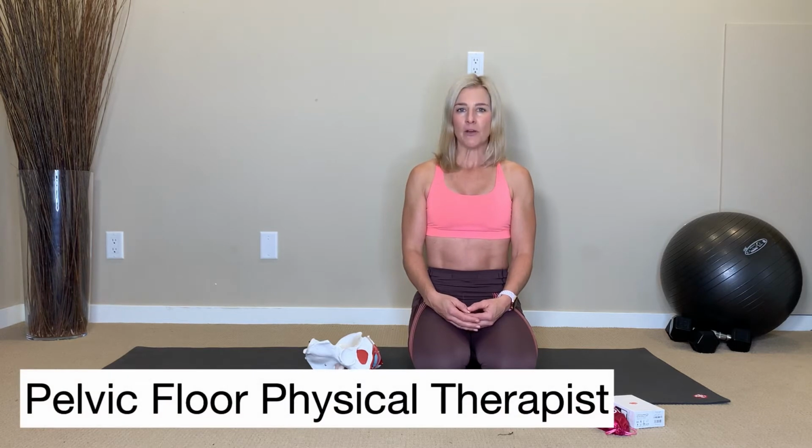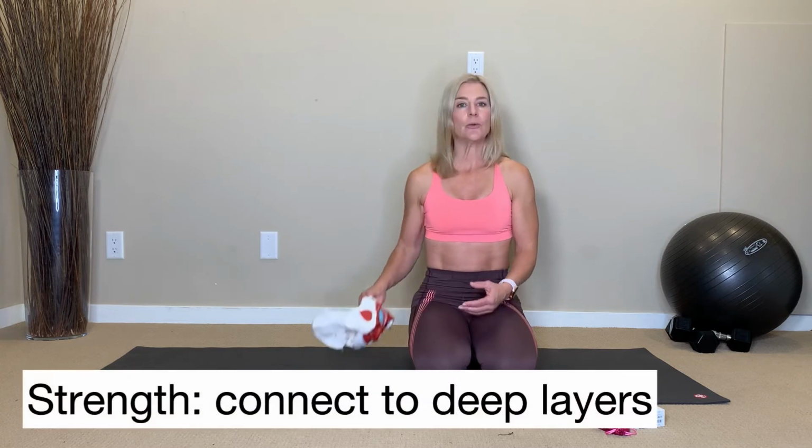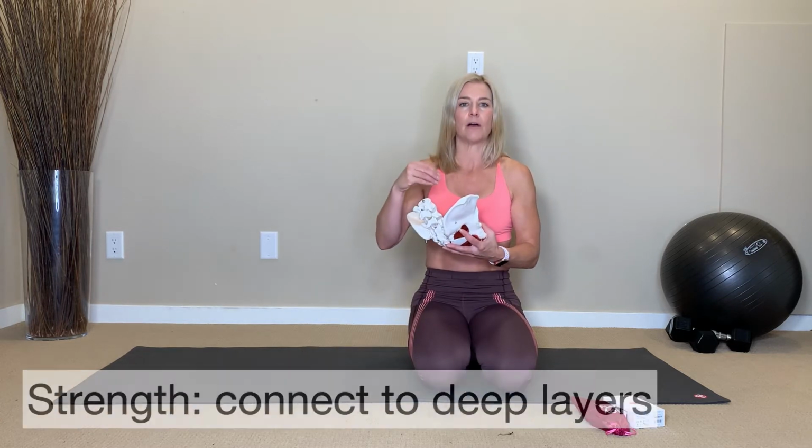Now, of course, the most definitive way you're going to know if you're doing your pelvic floor contraction correctly is to see a pelvic floor physical therapist or a women's health physical therapist. They're specifically trained to do an internal exam to assess the function of your pelvic floor and inner core team. When they are looking at pelvic floor contraction, what they're looking for is strength, endurance, agility, and the ability of those muscles to relax. When we talk about strength, that is, are you getting into all the layers of the muscle when you're contracting? Or is it just staying at the surface or the superficial layer?